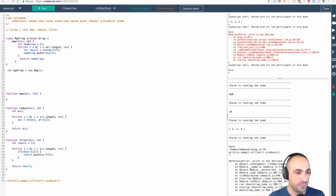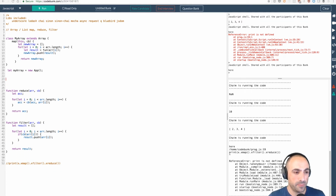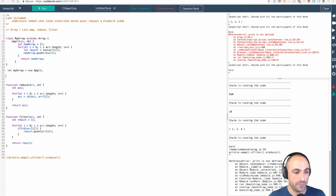So I think what I want to do before I even move on is make sure that I didn't break my map function. I want to make sure that it still works as I expected it to. I have an issue though. I've completely missed one very important point. How am I going to populate this array? I didn't give it a push method. I have to actually be able to maintain state on this array.